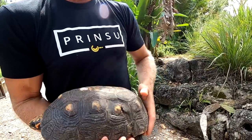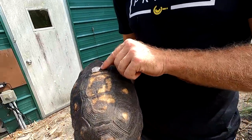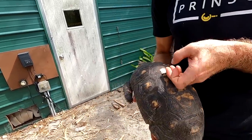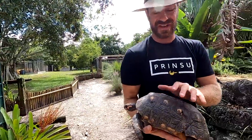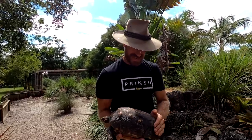What happened is over time, the shell grew back underneath and pushes the bone part of the shell out. They grow from the inside out. So eventually this is gonna lift off. And we've been seeing this process in videos over the years. I've been showing you guys her progress. It's slow and steady in a tortoise's life. And that's exactly what's happened with her.